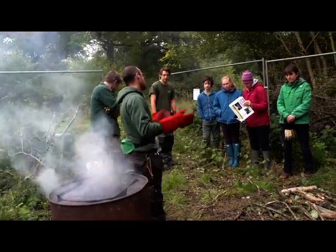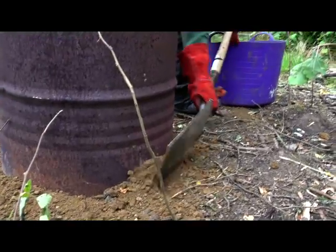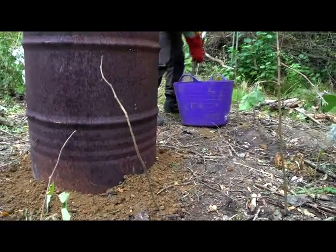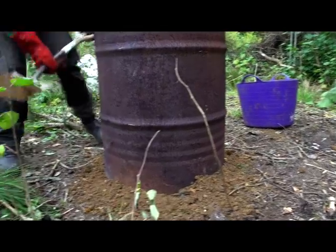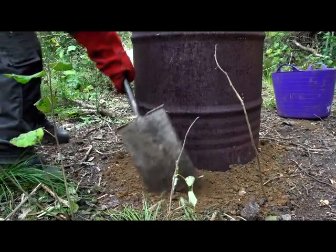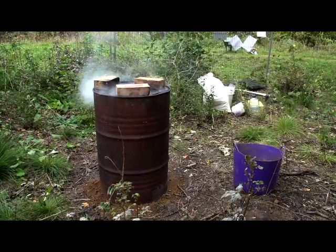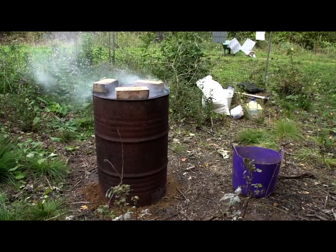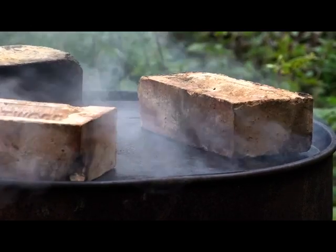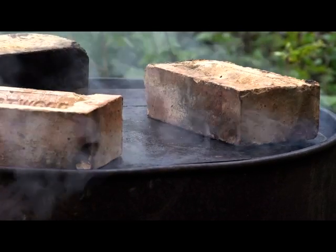You should then cover 3/4 of the gaps around the bottom of the drum once sufficient heat is built up. You can do this with soil, and this will restrict the airflow and allow the wood to get heated without burning away too quickly. It is important to monitor the colour of the smoke emanating from the barrel. Initially, it will be white and billowy, indicating that lots of water is being released in the process. After approximately 2 hours, this smoke should turn blue or more transparent.